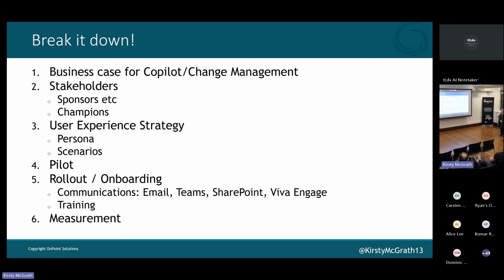So we have all our stakeholders. We've got to have our user experience strategy in place. What are the personas? Who in the business are we actually targeting? What's the scenario, why would they even use it in the first place, so it can align to something in particular. And rolling out and doing something like a pilot is a little different when it comes to Copilot than it is with the other technology that you've worked with.